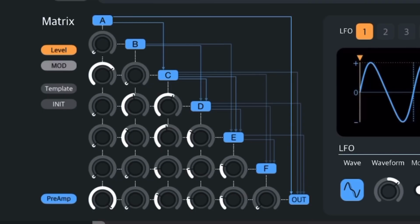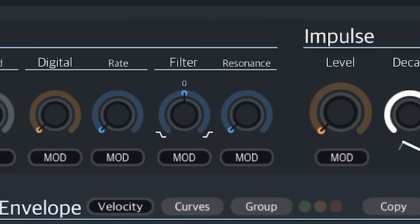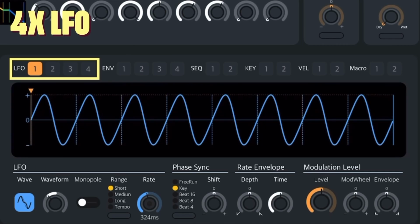Nambu is so powerful because you can route signals any way you want, you can load modules any way you want, and there's so much modulation in this thing that has such depth to them that it's easy to get lost in the synthesizer.